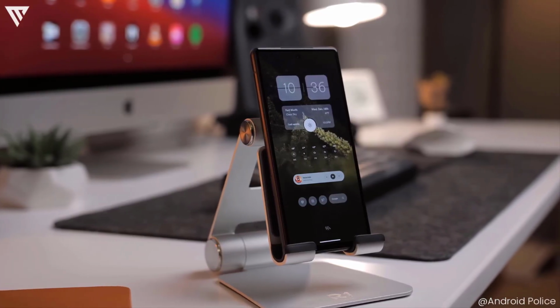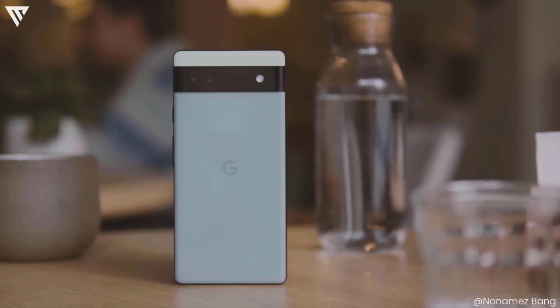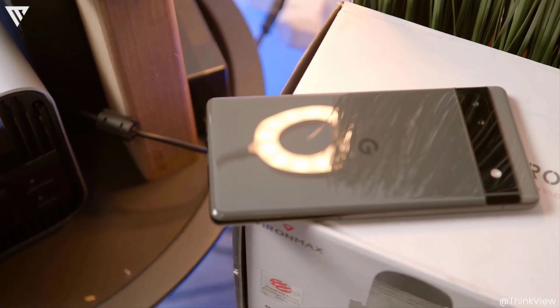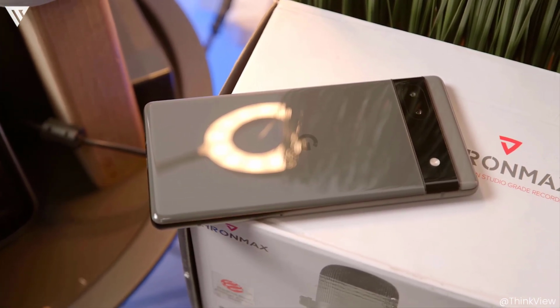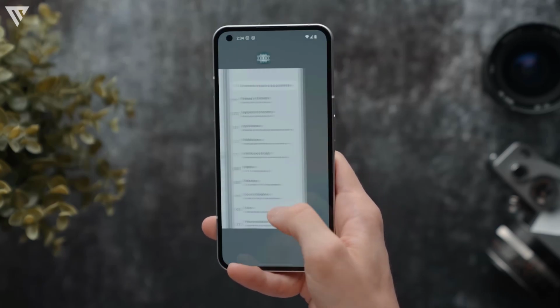Comparing that to the Pixel 6a, you can also make it comfortably through the day with around 5 hours of screen on time, but it has slower 18W wired charging, and it also doesn't support wireless charging. Therefore, due to faster charging and more screen time, the Nothing phone takes this round as well.